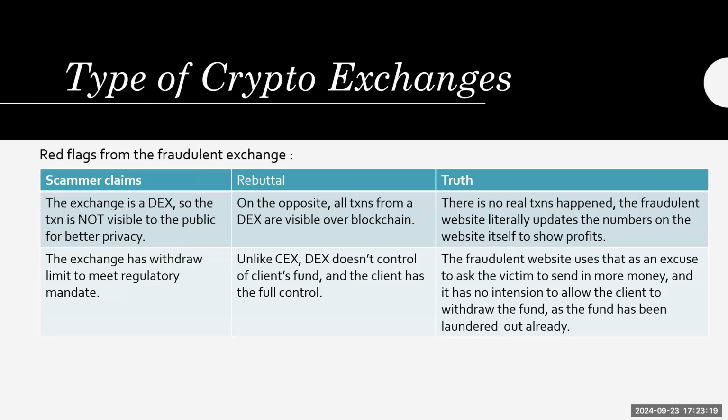So whenever you come to a fraudulent exchange, there are red flags. The most common one is that the scammer will claim the exchange is decentralized, so the transactions are not visible to the public for better privacy. Actually, it's the opposite, as we just discussed, right? All the transactions from a decentralized exchange are visible on the blockchain. The reason they're saying that is because there's no real transaction happening. The fraudulent website just updates the numbers on the website itself to show the profit.